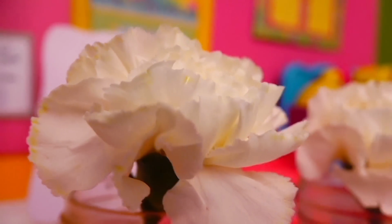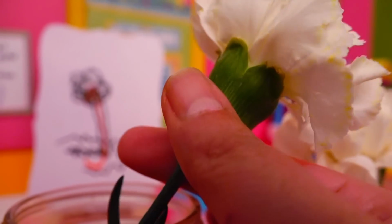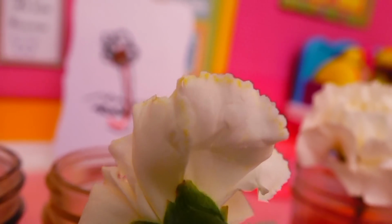The yellow one too. It's kind of hard to see, but I'm going to try to give you guys a closer look. If we look very closely, we can see that all around the tips of the petals, they're starting to turn yellow.